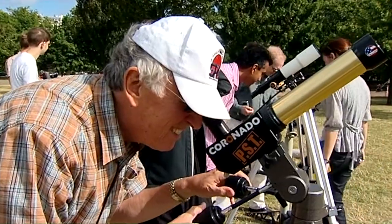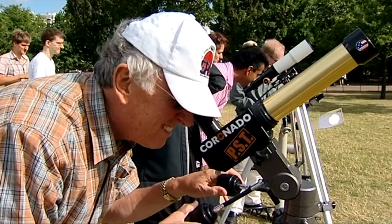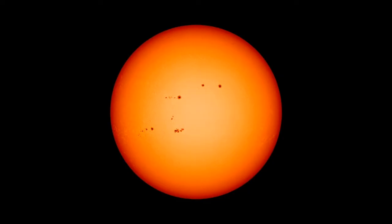But if you're interested in solar observing throughout the year, it could be a good investment. You could even start your own logbook to record and sketch activity on the surface of the sun, tracking the peaks and troughs of each solar cycle.